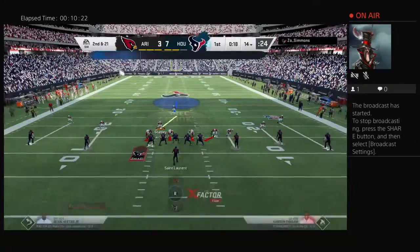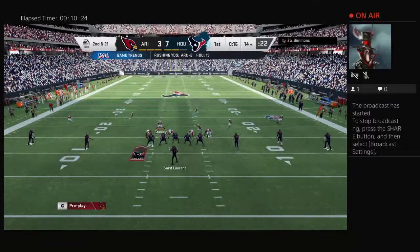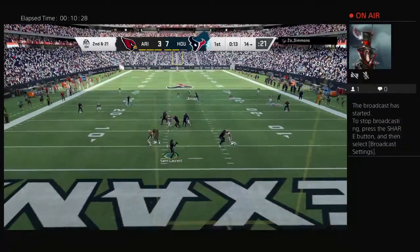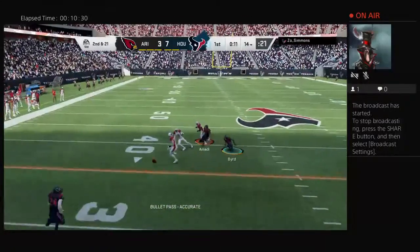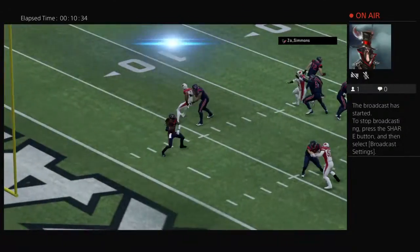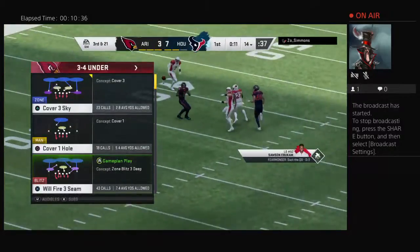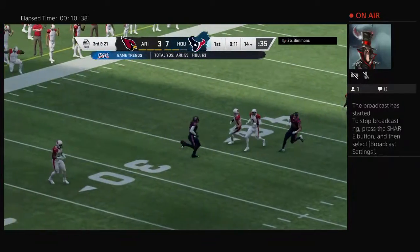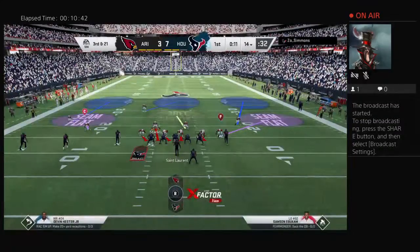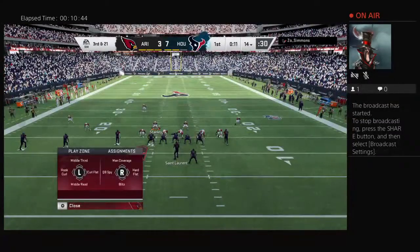Well, they're in some hot water now. After that sack, it's 2nd and 21. They're going to look to throw. And his throw here's incomplete. Intended for number 30, incomplete. It's now 3rd down, and an incomplete pass on that last play means they'll need to come up with something here on 3rd down.